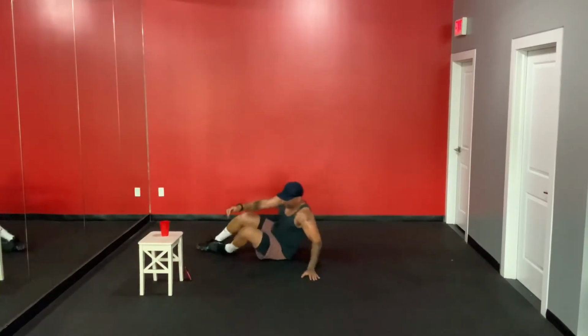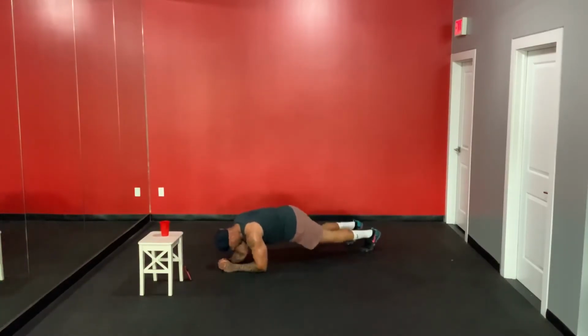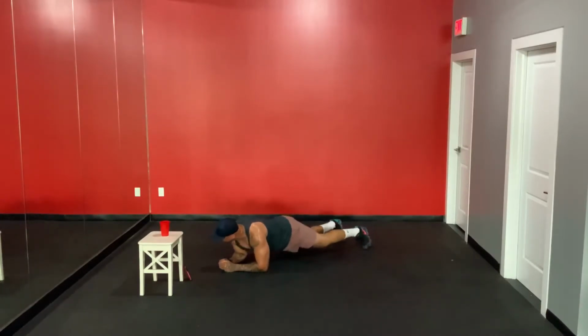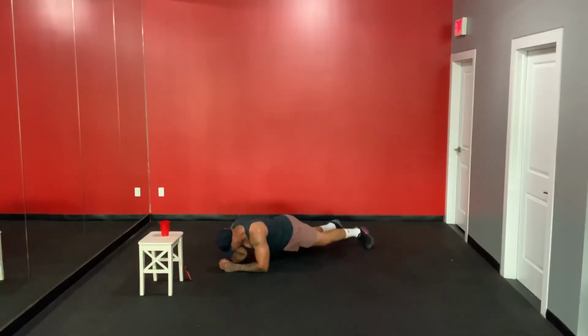Ten. Here we go. I'm gonna do these from our toes now. Do these from my toes. Here we go, drop it. One, two, other side. Three, four, feet wide apart. Five, so those heels can come down. Six, seven, eight, nine, ten.